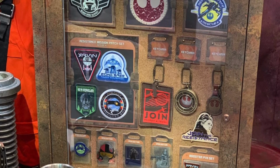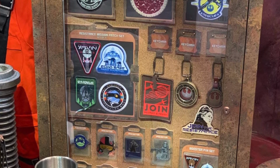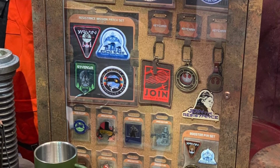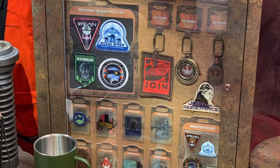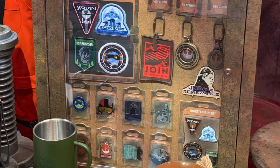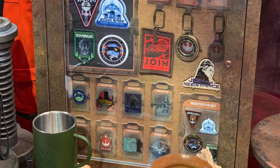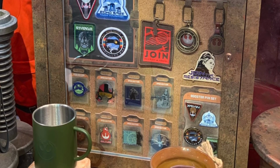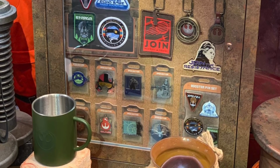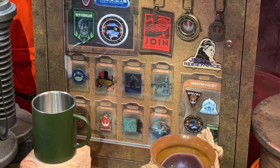What else we got? Resistance Mission Patch Set. Yavin, Battle of Yavin. That's cool. Echo Base, Rogue Squadron. Oh, man. Battle of Endor. The Assault on Starkiller Base. Okay, that I want. I want all 4 of those. Those are cool. All right, let's look at the keychains. We've got Join, Recruit, Resist. I like the style of that. That's a pretty cool keychain.